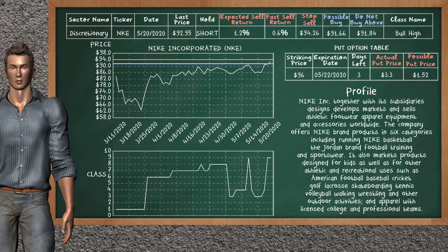Nike Incorporated was a previous top sell alternative. Today, our analysis is suggesting to continue holding it short. You can observe that Nike Incorporated is a bull high class. In the past, it has given an average sell return of 0.6%. You may expect now a sell return of 1.2%.